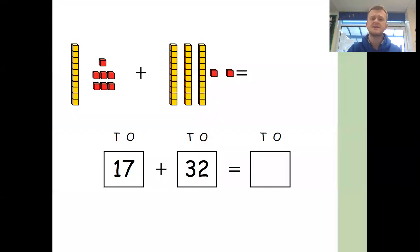So now adding two-digit numbers. On the board, you can see I've got 17 and I've got 32. The number 17 has got 1 ten and 7 ones, and the number 32, 3 tens and 2 ones. When we're adding numbers, what do we need to do first? Have a little think for me. What do we do first when we're adding two-digit numbers?